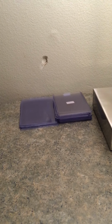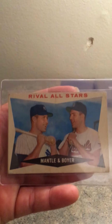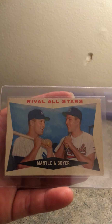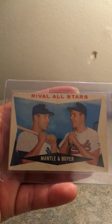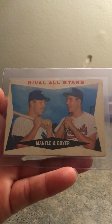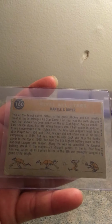Next we have 1960. This is the Rival All-Star card. Mickey Mantle, Ken Boyer. This card has some issues as well. It's a little bit stained, shall we say. Discolored is probably a better word. It's a little bit browned. It's got a little corner issue up here on the top. Little corner issue down here. Still is a great card. It's got to go in. So I'll be submitting that one this weekend.